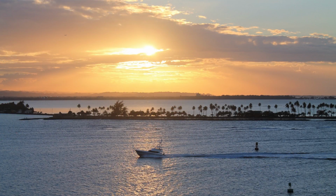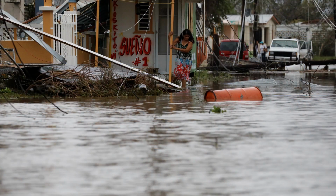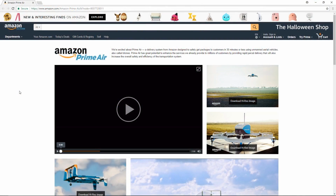One of the biggest issues we're facing is how to deliver all the donations and support to people all over the island. And it's a daunting task because the highways are destroyed, the roadways are destroyed. Transportation is at a standstill. But we have companies like Amazon, who has invested a significant amount of money in their commercial drone technology. And as I mentioned before, we're the wealthiest country in the entire world.